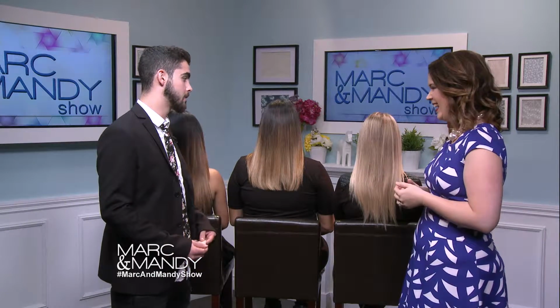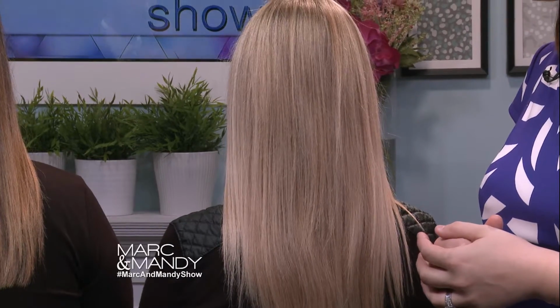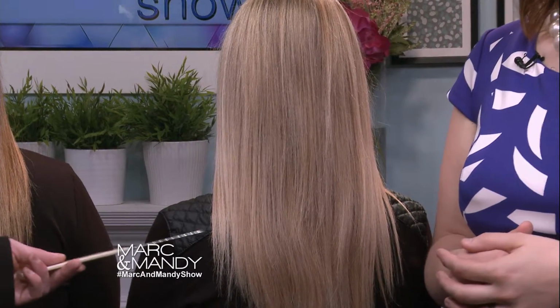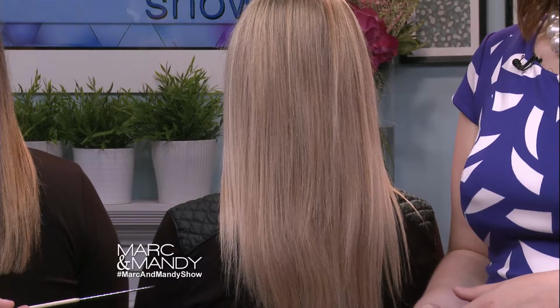So gorgeous hair. Absolutely. So evolving from the balayage, this is what we're coming into next season. And this is basically what we call baby lights. Oh, okay. So I've heard of highlights, low lights. This is baby lights. What's the big difference? The main difference between highlights and baby lights is the size of the highlight itself. Okay. So obviously baby light means small.